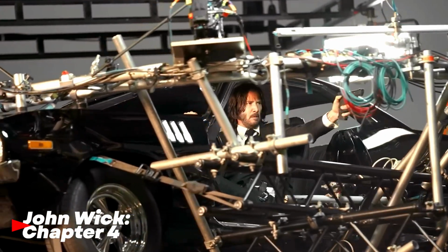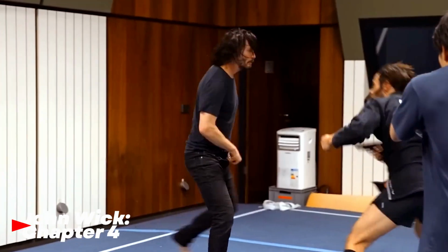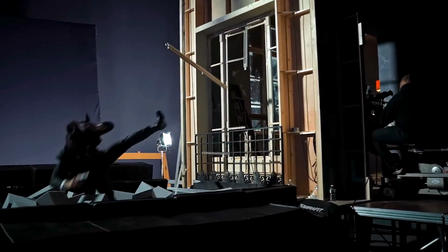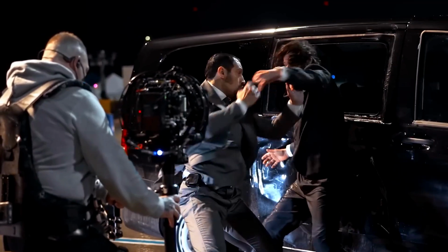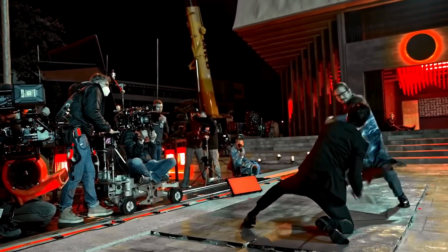The production of John Wick 4, the highly anticipated action movie, utilized both practical and digital effects. The film's creators collaborated with a team of special effects experts, designers, and artists to produce the adrenaline-pumping world of John Wick. Practical stunts and CGI were used to bring the movie's action sequences to life, and the actors received extensive training to perform the challenging fight scenes.